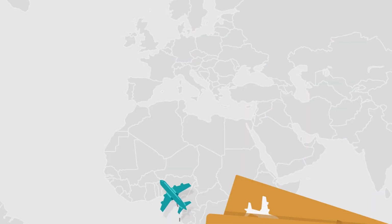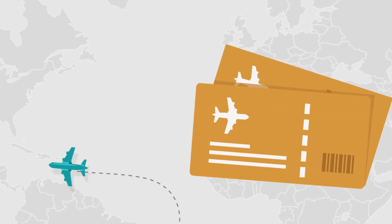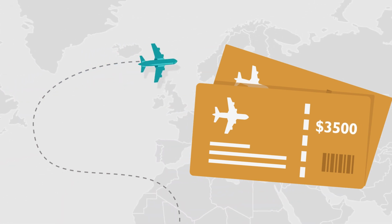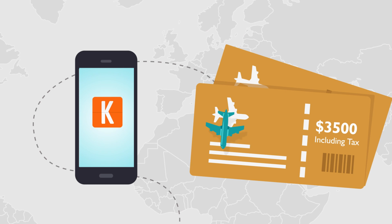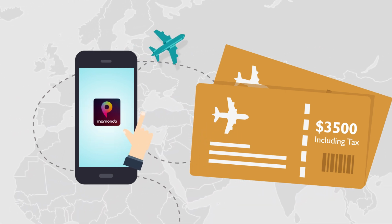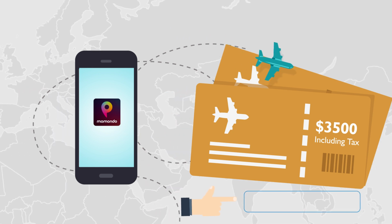Flight. If you plan the routes optimally, the average flight ticket cost is in the $2,500 to $3,500 range per person, including taxes. Here are some cool apps you can explore to book the cheapest flight tickets. Also, to get some cool tips, you can check out our other video on flight ticket hacks.